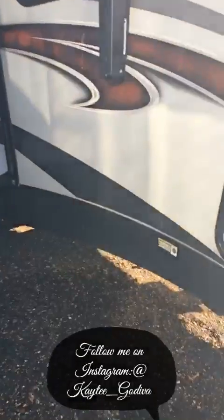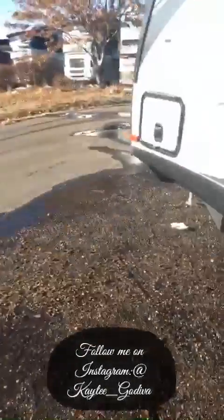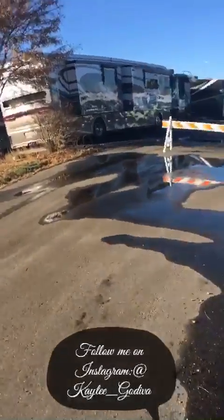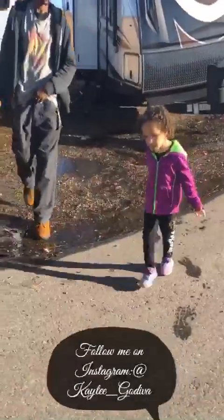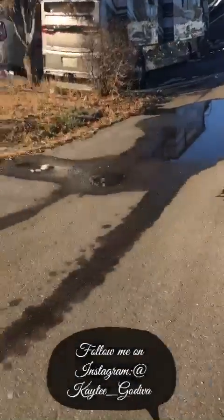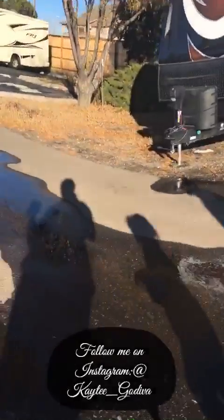Woo! That's crazy. Any room possibility or no? Nope. Okay. Peace out. No, we wouldn't buy it if it doesn't have that. We can go through here, I think, to go back to the building.